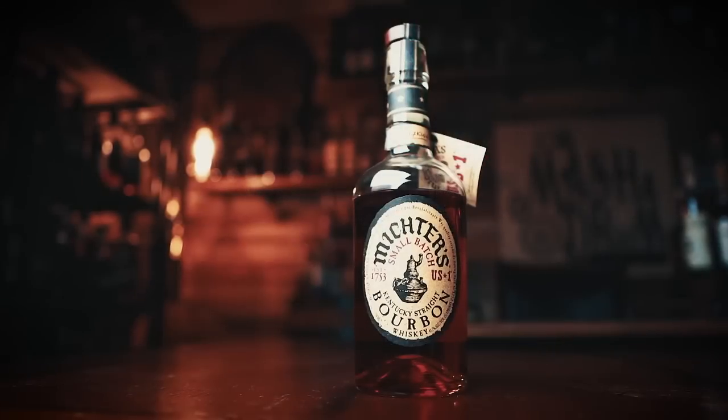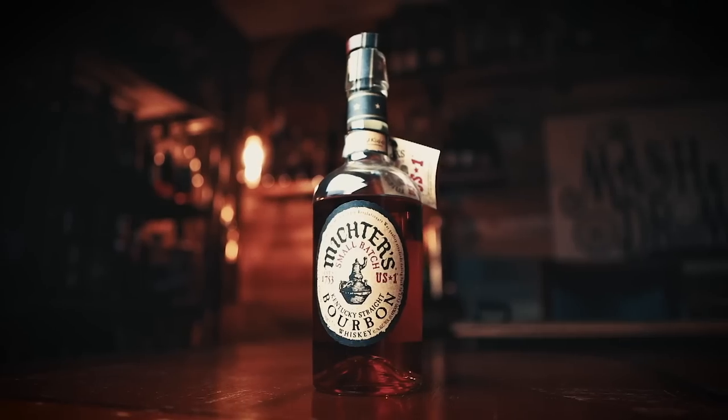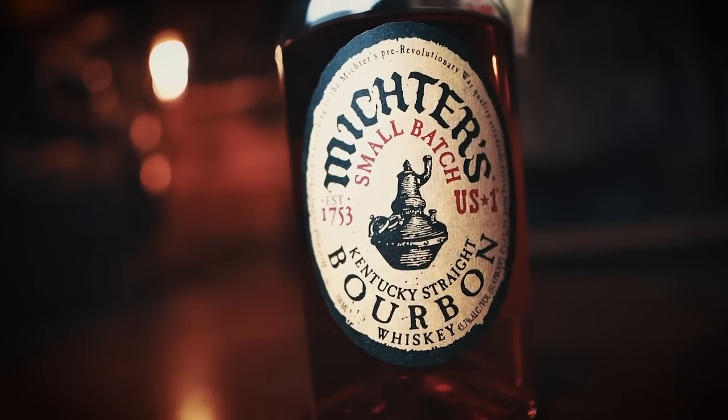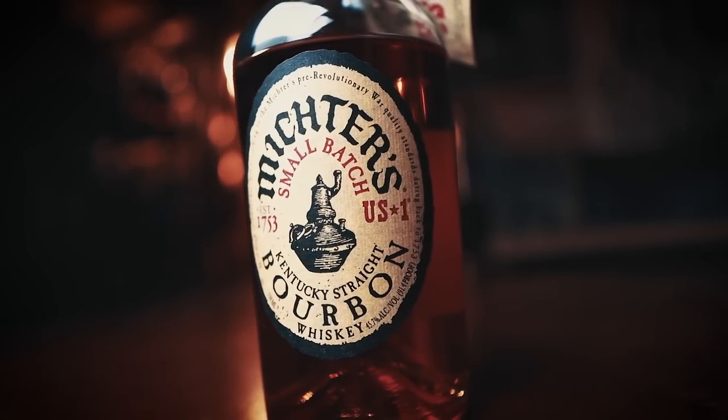Michter's US 1 Kentucky Straight Bourbon, according to the website, is made from a carefully selected mash bill that is truly a small batch, with each batch being about 20 full barrels. It's non-age stated, said to be at least 4 years old. It's sourced, but nobody really knows where. It's bottled at 91.4 proof and retails in my area for about 45 bucks.